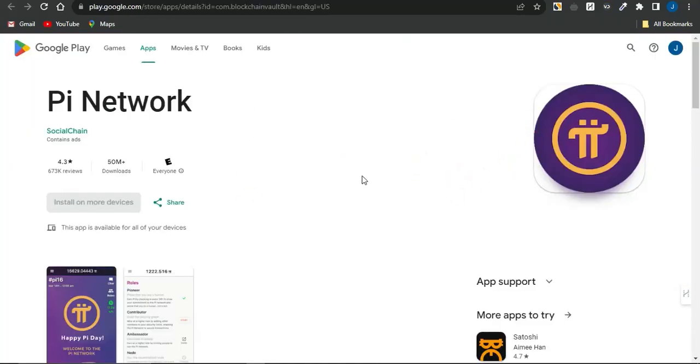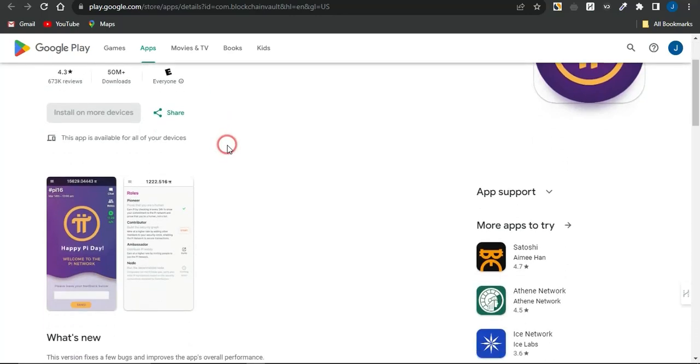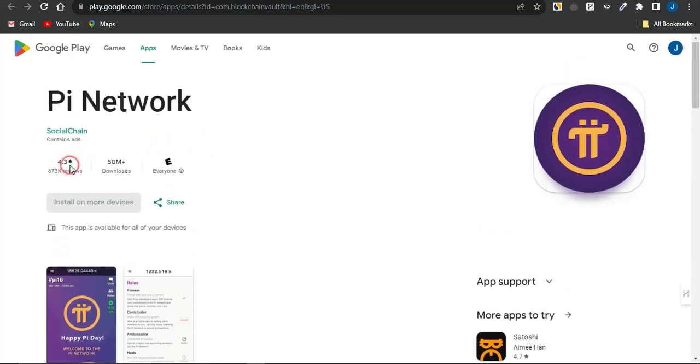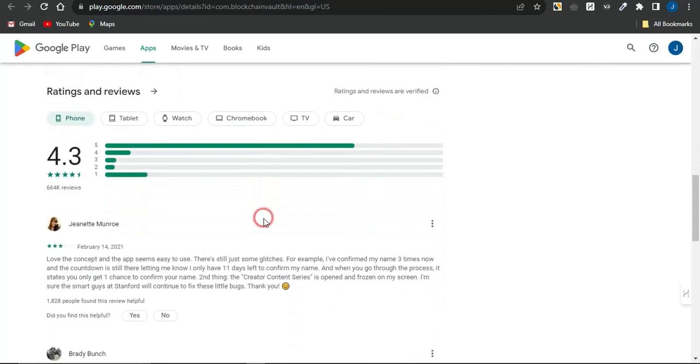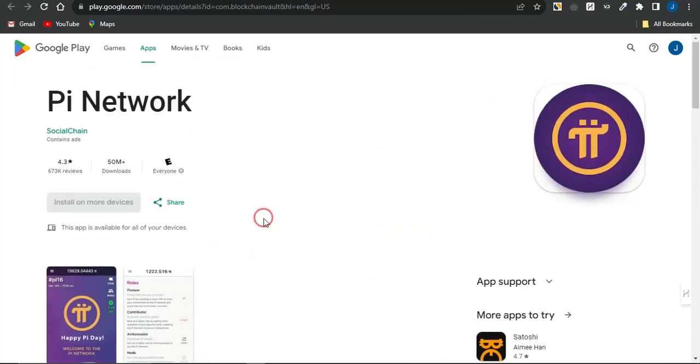Now, here's how the application is actually going to look like on the Google Play Store right now, and you can see the amount of reviews this application has actually gotten, the amount of people that have downloaded this application, about 50 million people right now, and a lot of people are actually mining this cryptocurrency right now. You could actually go on to joining them, mine the cryptocurrency so as not to miss out on the big deal right now, because this coin is actually estimated to be a very huge coin once it actually gets launched on a lot of cryptocurrency platforms.